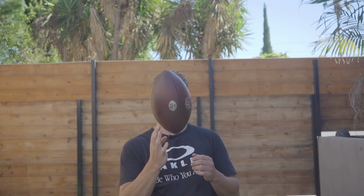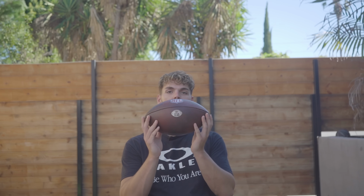And next up is the Duke. The Duke is my all-time favorite football. This is the largest football. It's slightly bigger than the GST.